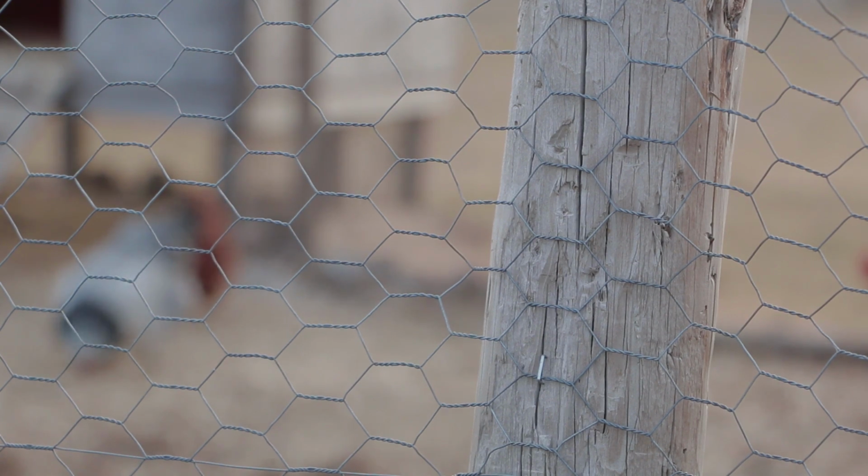I'd really recommend spending the extra money if you have it to actually buy some nicer fencing. They say coyotes can supposedly jump 6 foot fencing, and they can supposedly chew through this poultry wire. However, we haven't had that issue.